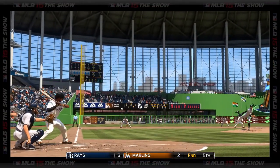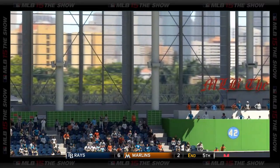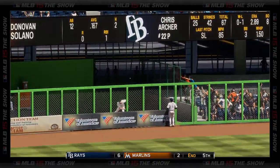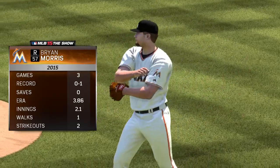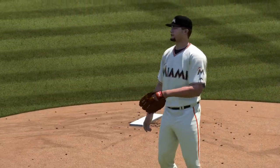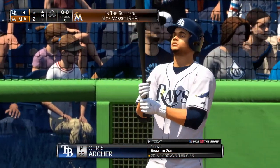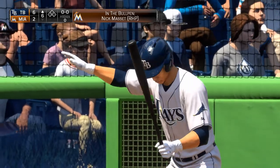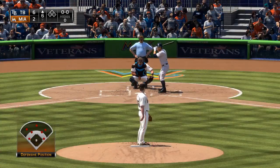But 2 in the inning for the Marlins thanks to the 2-run home run. Through 5 innings, now a 6-2 ball game. Brian Morris will get the call here as he'll start the 6th inning on the mound. Chris Archer will stand in now, and given the big cushion he has to work with on the other side of the scorecard, he'll go ahead and hit for himself here in inning number 6.